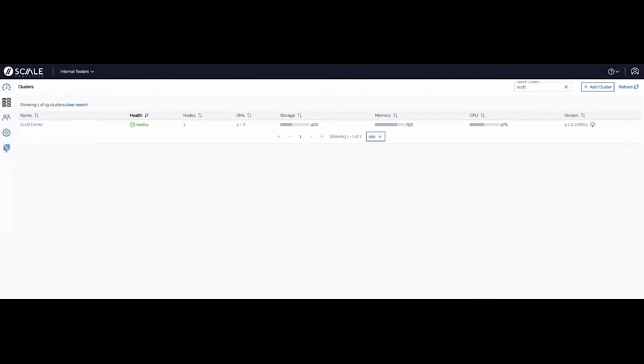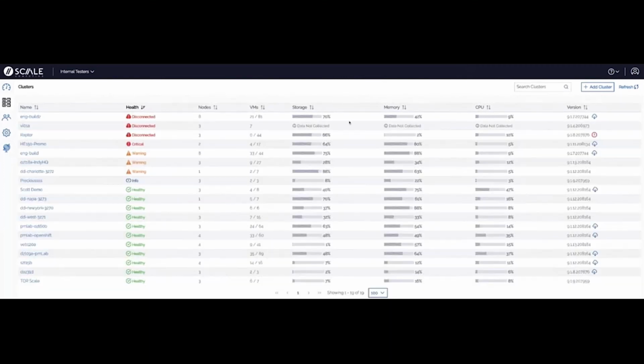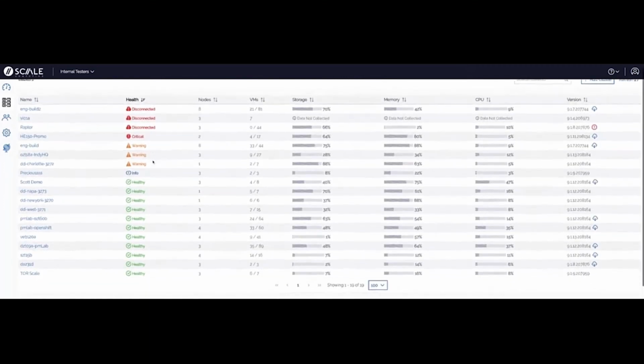But scalability in this context is, how are you going to manage? How are you going to orchestrate? How are you going to deal with the fact that you have hundreds of sites? So this is a nice, simple, single interface to manage across all those individual sites. It's populating all of the disconnected clusters, critical alerts, warnings, info alerts, all those types of things, alongside being able to do things like applying an update.